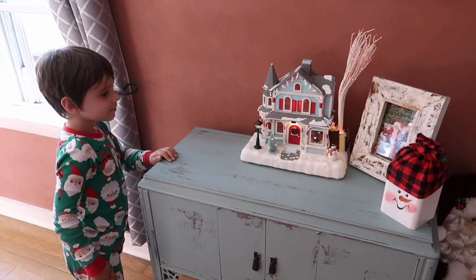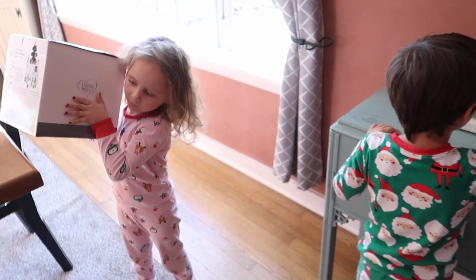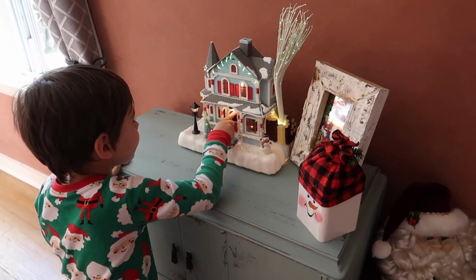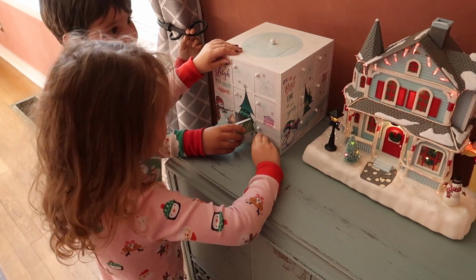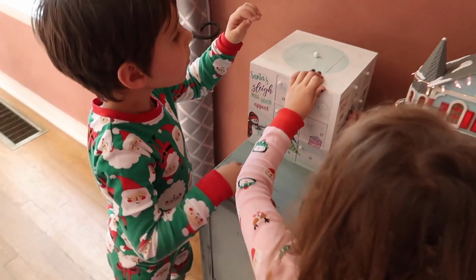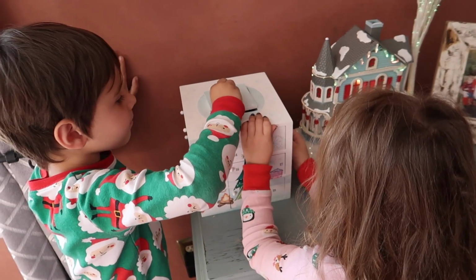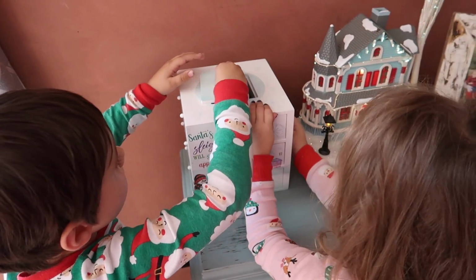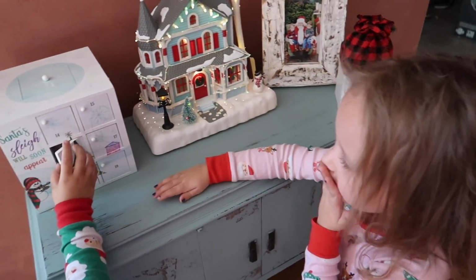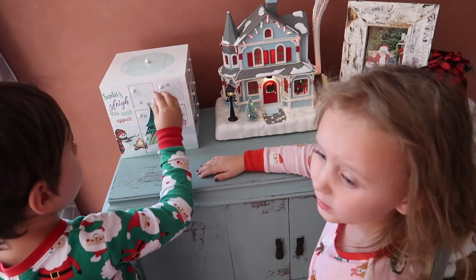Poppy, thank you, too. You're so excited, aren't you? Poppy, don't break that. You're so excited, bud. They're so excited for the advent calendar, but little do they know they have to wait until December 1st. Maybe I should put it away until December 1st. No. Mama, I want it. Poppy, it's not time to do that yet, honey. I want to put it.